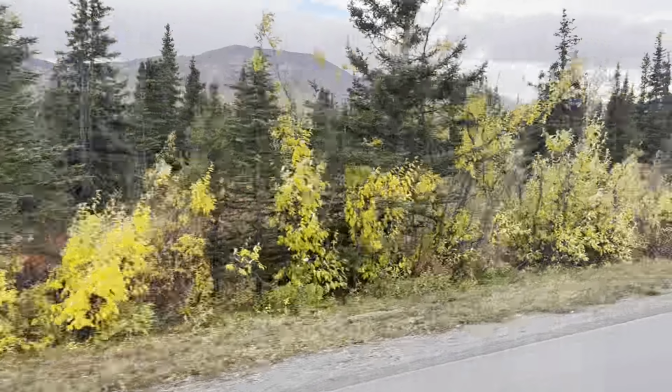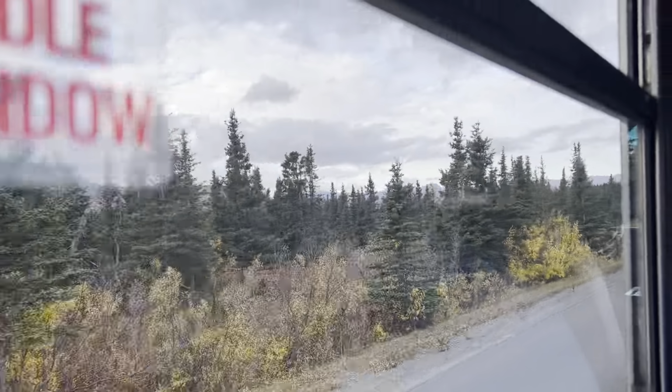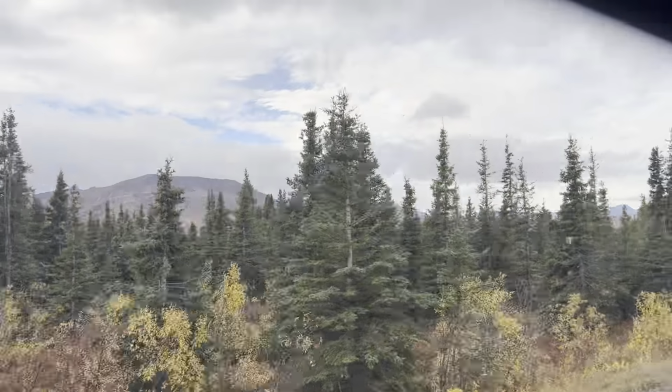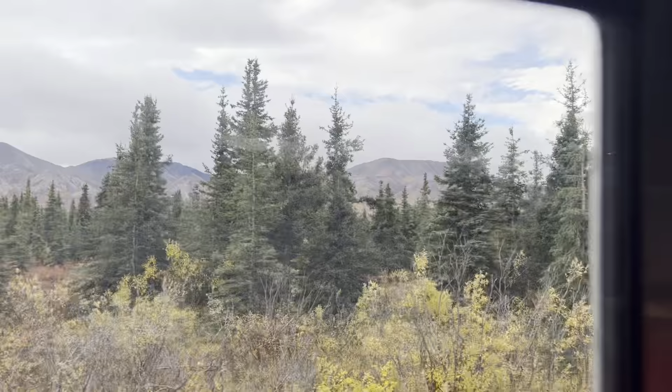You'll see a low, rounded mountain on the horizon. And coming up to the left of it, there's like a little sawtooth range of mountains. We'll get out of these trees in a second. If Denali were out, there's no mistaking it. It's the only huge, totally snow-covered mountain out there.